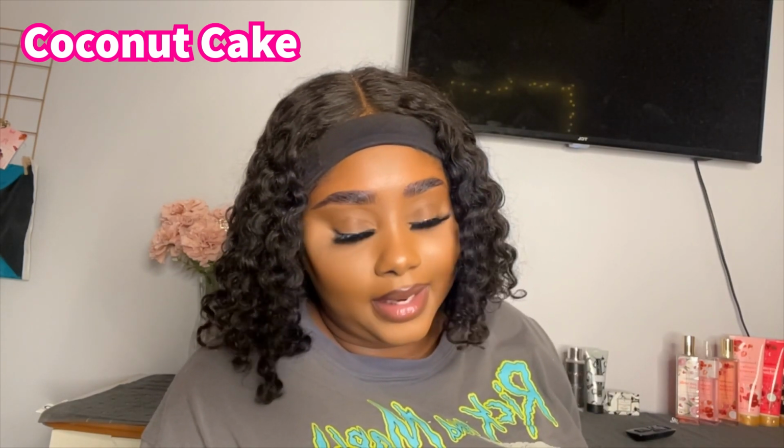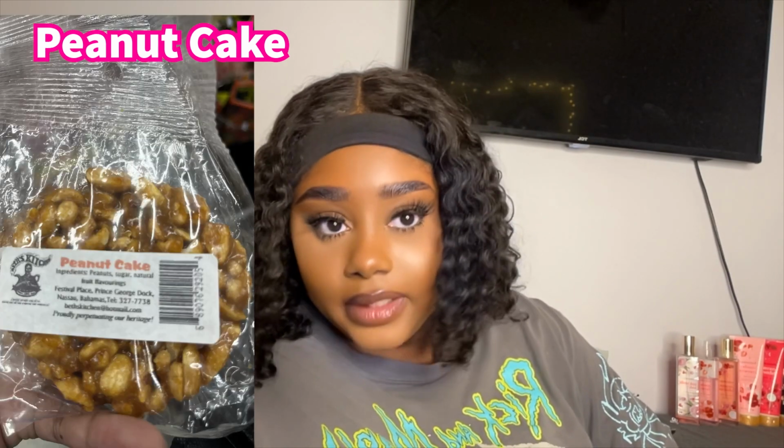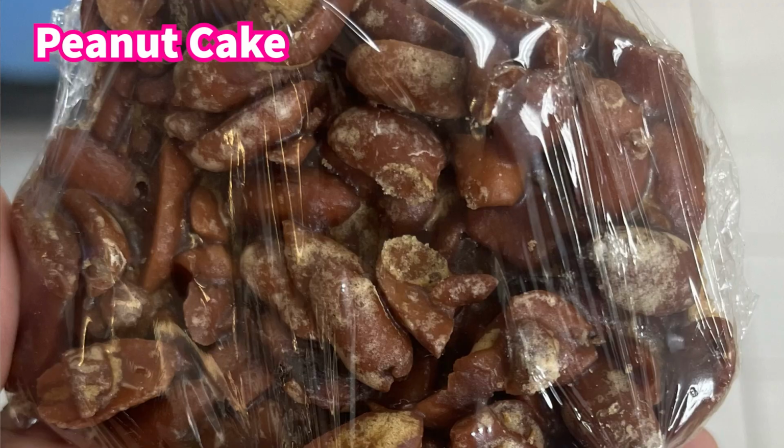Sometimes when she has it, I could sit down and eat that all day. It's really good. Peanut cake is also really, really good. I never make peanut cake, but all you have to do is boil it with the sugar.